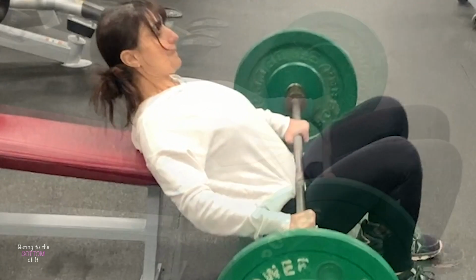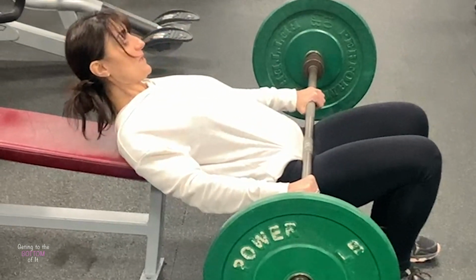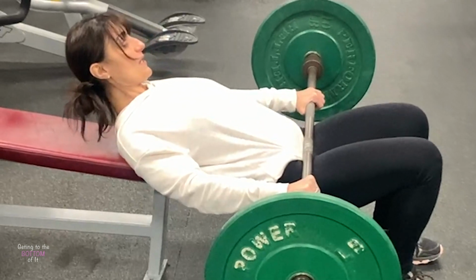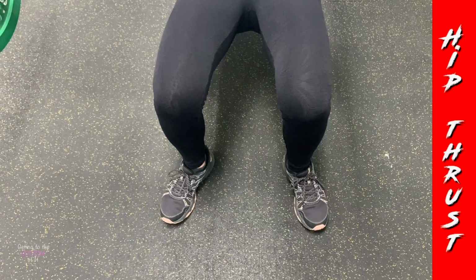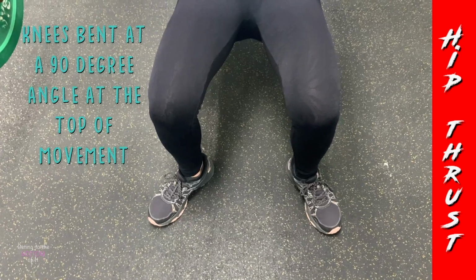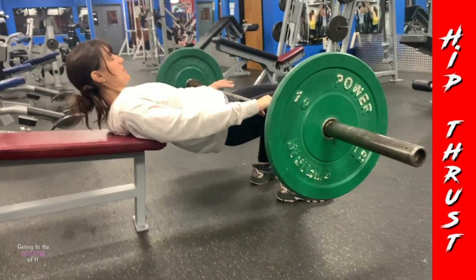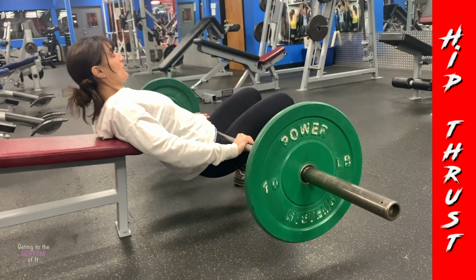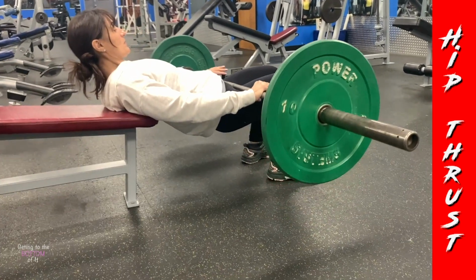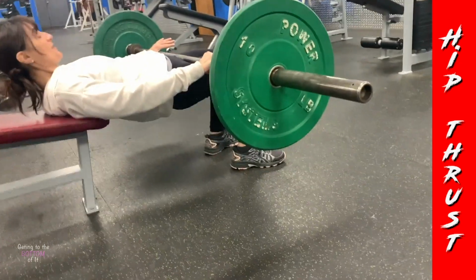That's going to promote less lumbar extension and more of that posterior pelvic tilt in the pelvis. So her knees are about hip width distance apart with her feet flared out about maybe 10 to 15 degrees. So she's going down, she's still keeping her head forward, and as she comes up, she goes into that posterior pelvic tilt that we talked about earlier.